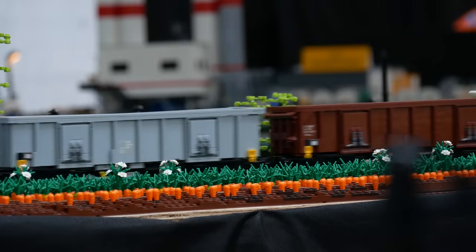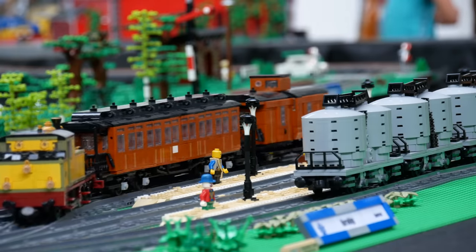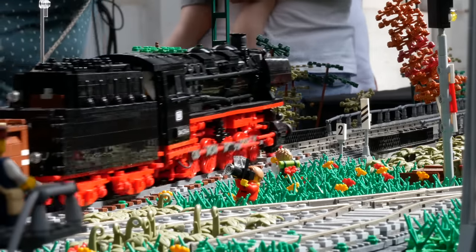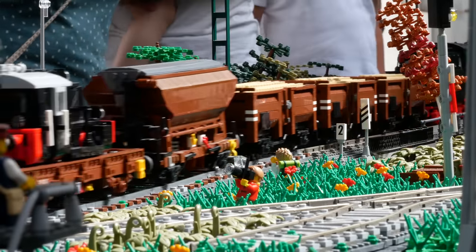Hello everyone, and welcome to Europe's biggest LEGO train event, the Bauspielbahn-Treffen in Schkeuditz, Germany. Organized by L-Brick, the event was attended by over 60 train builders from all over Europe and beyond.